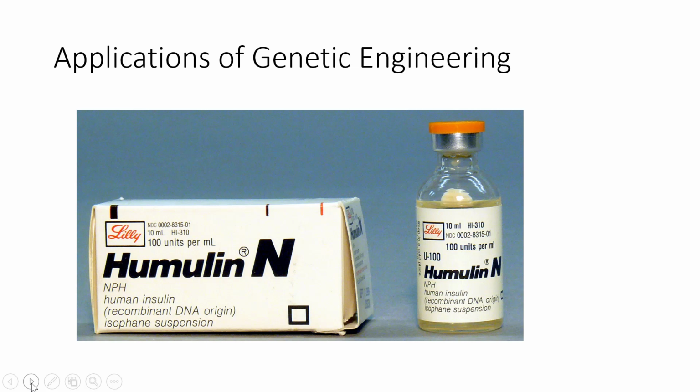So I wanted to show you this medication. It's called Humulin N. It's manufactured by a pharmaceutical company that's based in the San Francisco area, and it's marketed by the pharmaceutical company called Eli Lilly. Let's take a look though at the package. Do you notice something? Let's circle it. On the package, it refers to this human insulin medication as having a recombinant DNA origin.